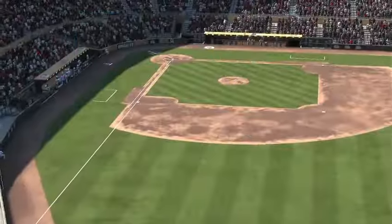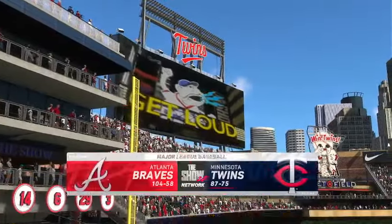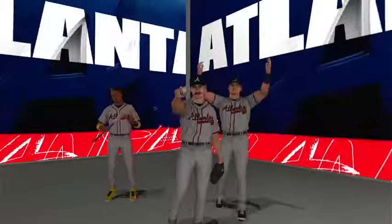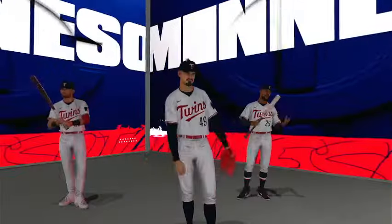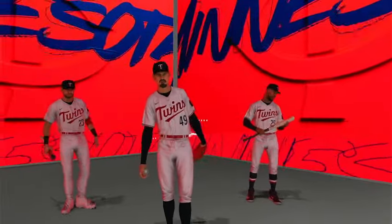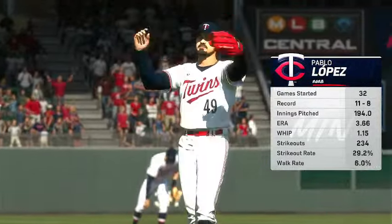Field in Minneapolis. Interleague baseball on MLB The Show. The Atlanta Braves taking on the Minnesota Twins. First pitch coming at you right after the break. Just about set to go now. And toeing the slab, Pablo Lopez.